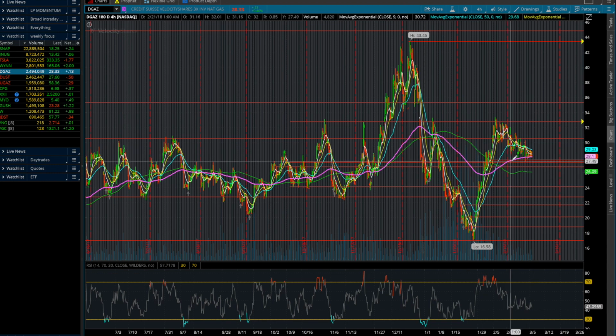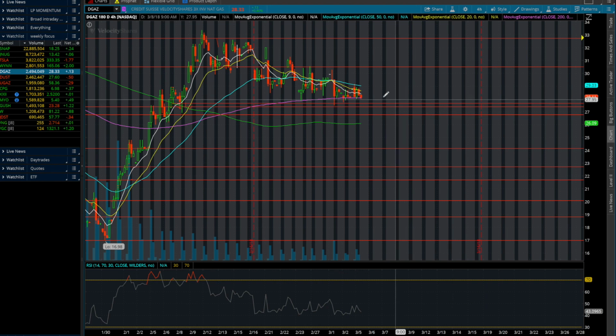It is at its 200-day EMA, as you guys can see. So it could bounce up temporarily. But if it breaks under this, I would definitely say sell your position if you're in it because it has a lot of room to drop, around 40%. So watch out, you guys.